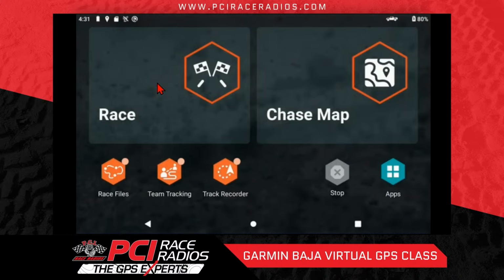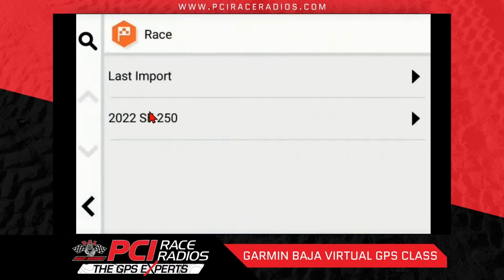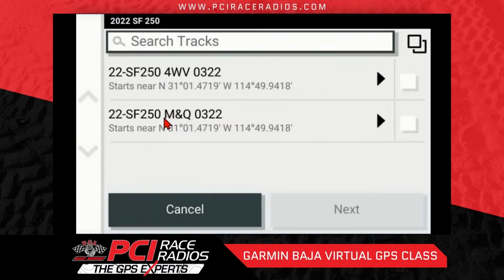So I'm going to show you how to start your race map because it's helpful during pre-run day, not just on race day. And then we'll work through adding in waypoints and tracks from there. So you'll click on race. It's going to ask you which track you want to create a race from. And so you can look at your last import, or you can look at collections that actually have a track loaded into them. So I'm going to open up that one we just created.